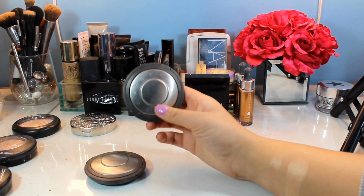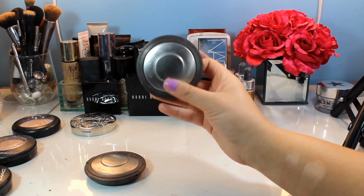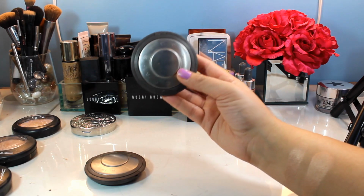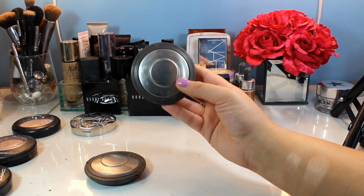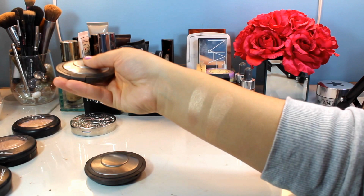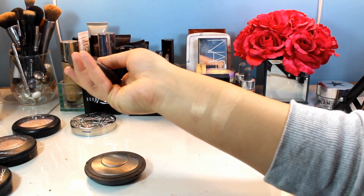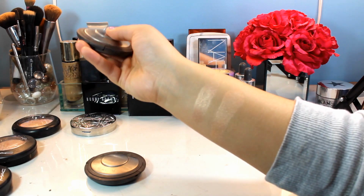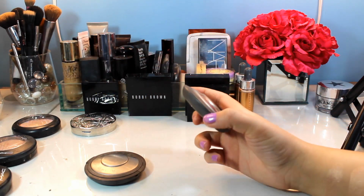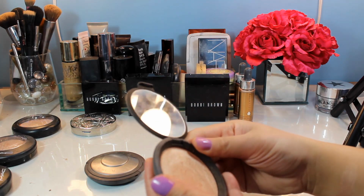So my next two highlighters are my two BECCA Shimmering Skin Perfectors, my individual pans that I have. Remember when I was saying earlier that I wasn't so sure that you got the exact same quality in the palettes as you do in the individual pans? I am wondering if you can see in my swatches there, don't these swatches seem a little bit more intense? They seem really smooth. They almost seem like a cream powder, compared to the other ones, which I find a little bit drier.